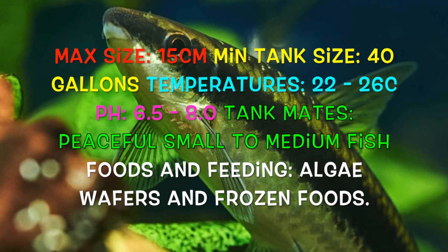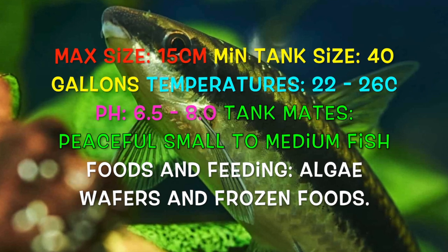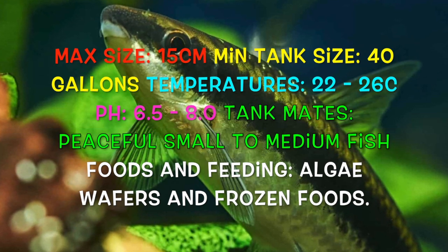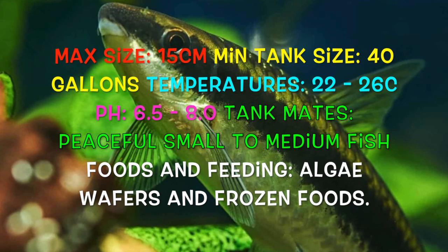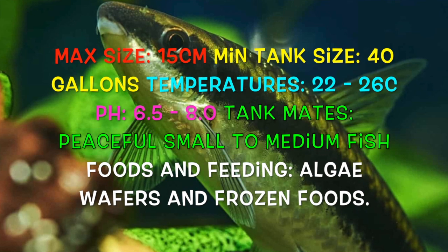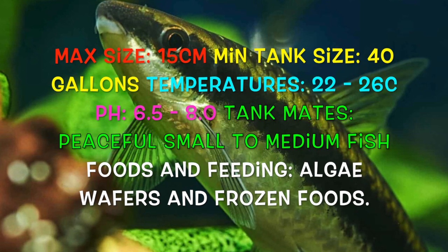These fish are very peaceful and can live with any other peaceful small to medium aquarium fish. Since these fish do get big, you want to have some good medium sized fish that are similar in size to them, in case they might accidentally eat or kill the other small fish.